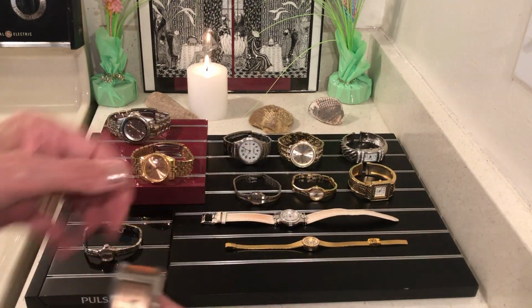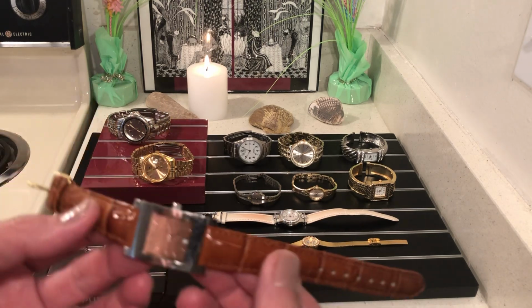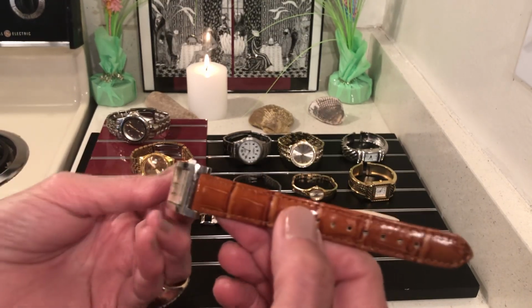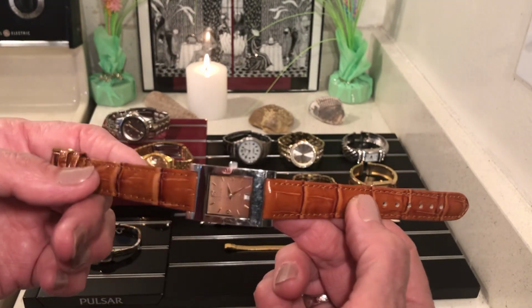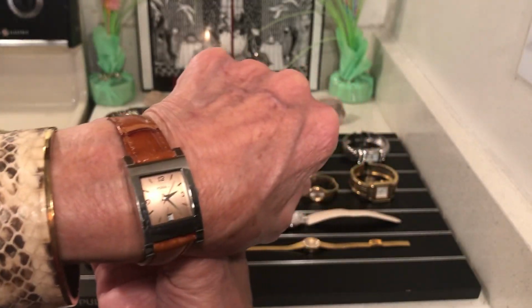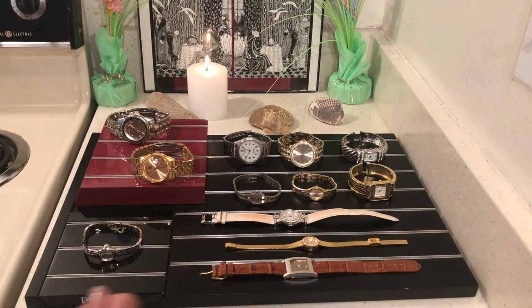And then I bought this watch. What is this watch? This is a Fossil watch, but it's got, well, how I list them is 100% man-made crocodile. So, you know, it's got a date window. And it's really a nice square watch as well. This is nice. You can put this on with a pair of jeans and look really, really nice.